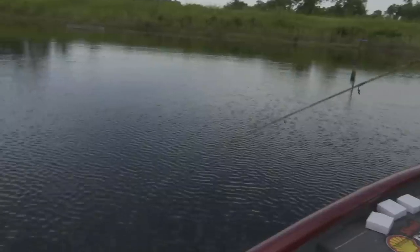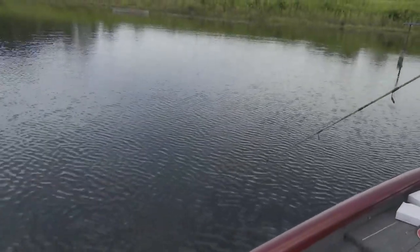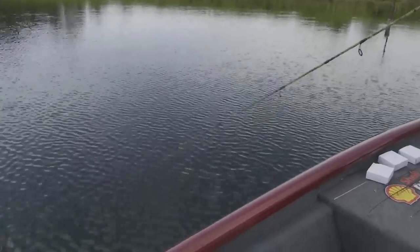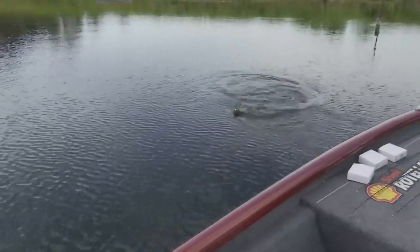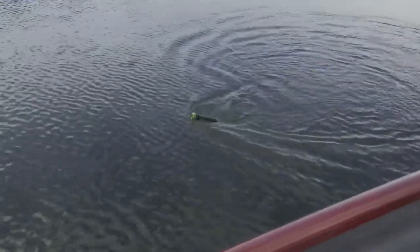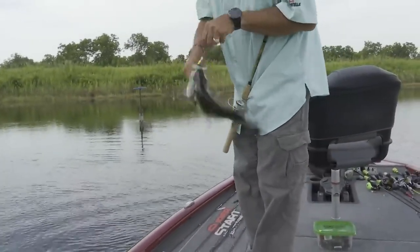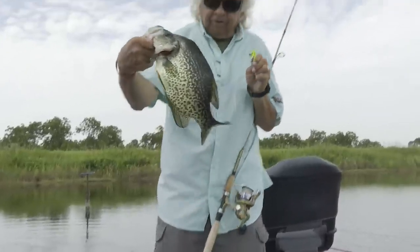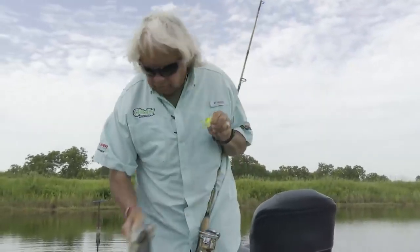Yeah, buddy. I'm using black and chartreuse. I told you before, I like black and chartreuse. It's a color that they'll bite. Plus, it's a good bass fishing color. You catch a lot of bass on it. Look at that crappie go. Pretty nice crappie right there. Look at him go. Oh, come here, baby. That's a big one right there. Ooh, that's a big crappie. Look at the size of that monster, will you? That is a big girl, yeah.